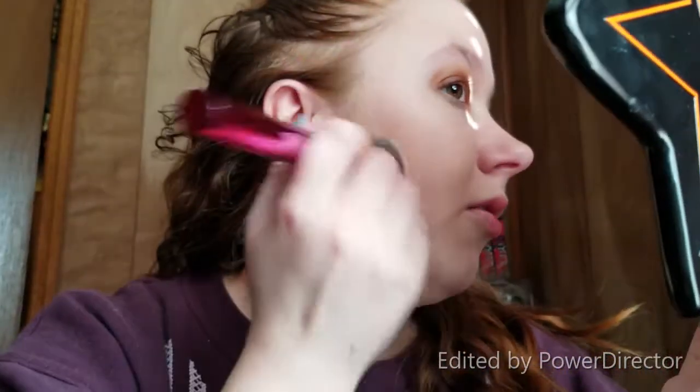So this does seem to be sitting very well. It's not exaggerating the dry patch on my forehead. All right, so far so good. Let me see. Oh, it's not tacky either at all.